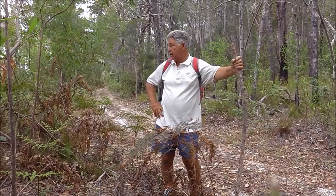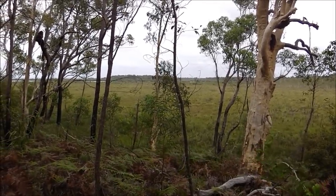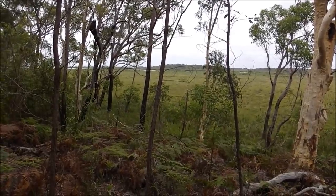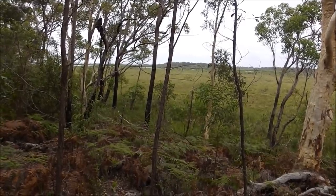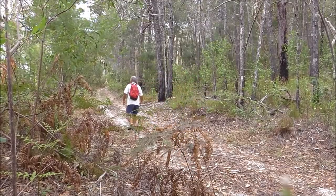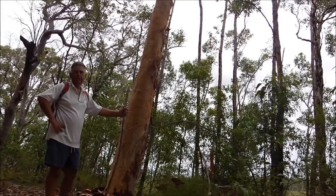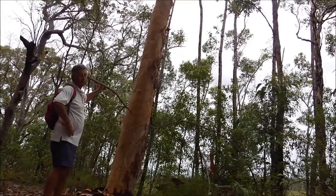And over here is the water of Garry's Anchorage, and the kind of wetlands between the mangroves and this road I'm walking along. I've been walking along this trail and I've seen quite a few dead dog trees. Do you want to know what a dead dog tree is? That's a dead dog tree, this one here. It's got no bark.